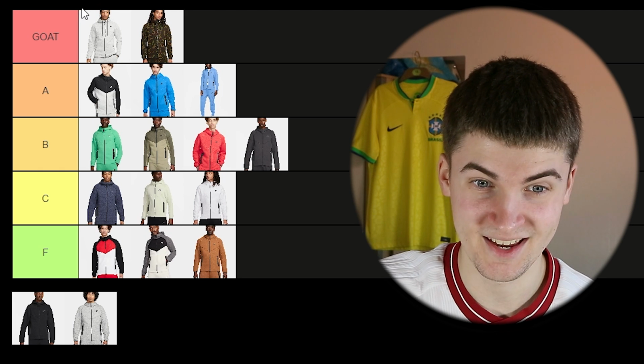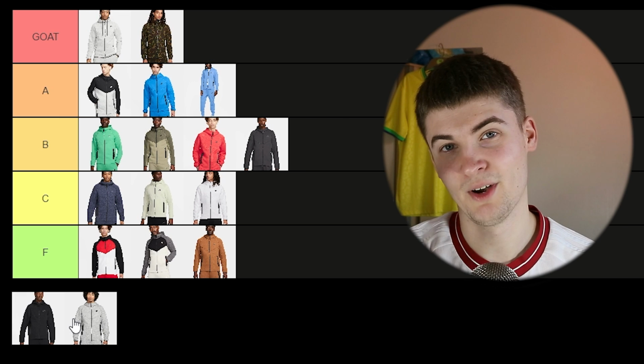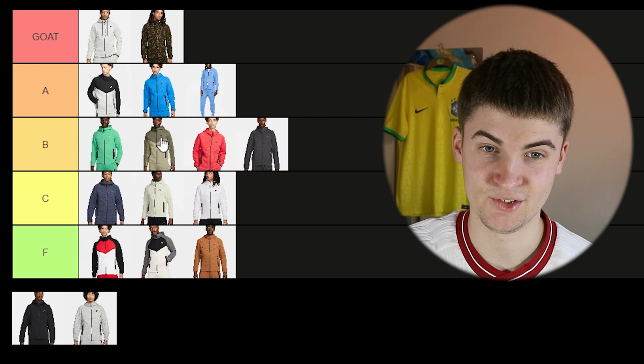Now we've got black and grey. If there's any ones that are going to be going in GOAT, it's one of these ones. Well, are they actually? Do I think a full black is better than any of the OG? No. Spoiler alert, I don't think any techs are better than the OG, so they are the ones going to be in GOAT. And I think we're going to have to be doing a bit of rejigging, actually, because I think it was going to be a bit too top heavy.